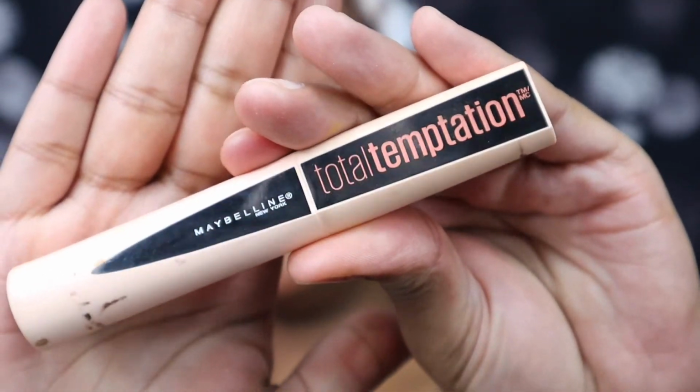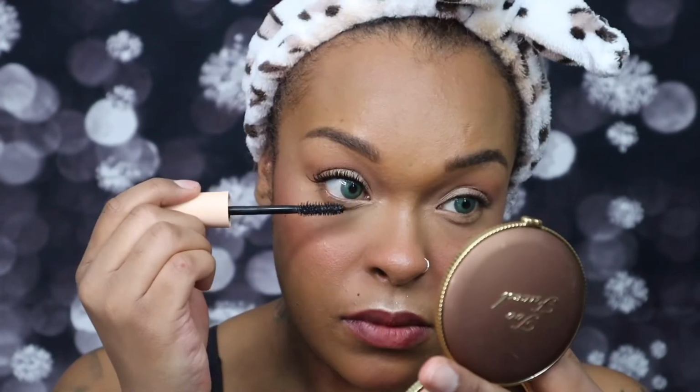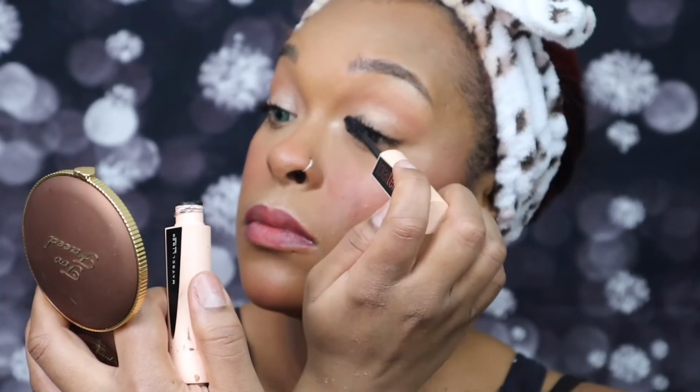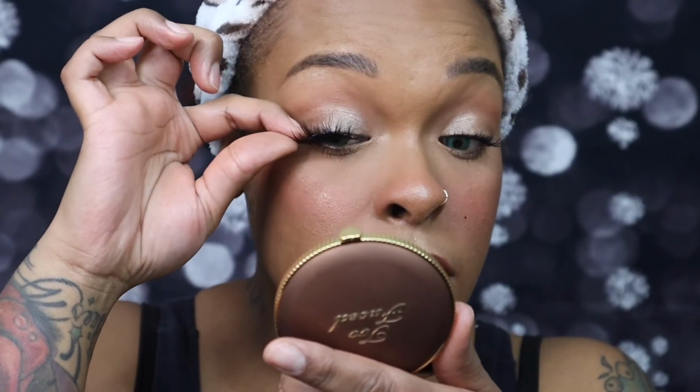For mascara today, we're using the Maybelline Total Temptation, and I'm going to just put a nice coat on the top of the bottom lashes before I put my falsies on. And now for lashes. I don't remember whose lashes these are, so you're just going to see me apply them. But they look bomb, dude. They're not too thick. They're not too long. Like, I think these were perfect.